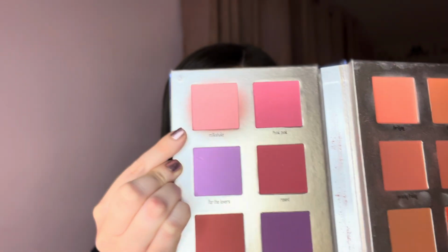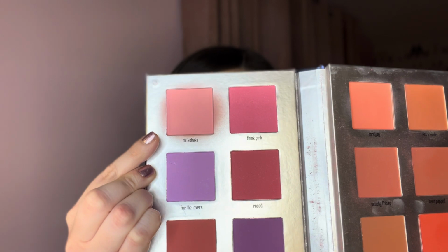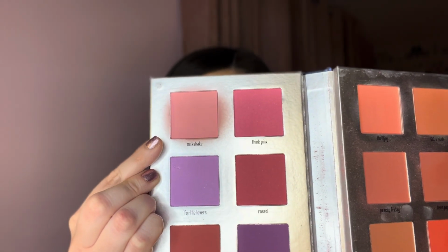So like I say, these are literally everything I incorporate in my daily makeup, or these are the things that definitely make it into my makeup a good few times a week on rotation. And mostly when I pick up the blush book, I am going for Milkshake, as you can see, because it's the powder version of Strawberry Cream and they match. So I'm always mostly going for Milkshake, but I honestly do love the other shades in this.